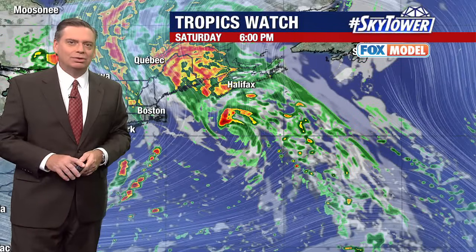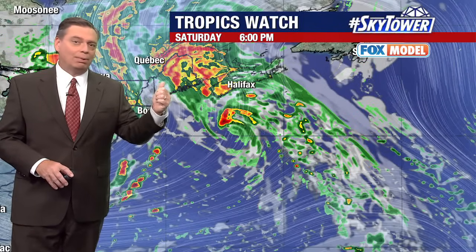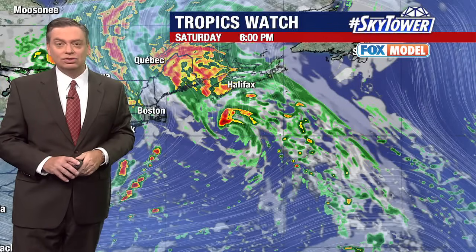So as we head into the weekend, they will be watching up across the New England states for some very, very heavy rain. Flash flooding, certainly a concern with this.